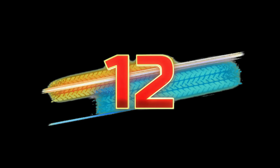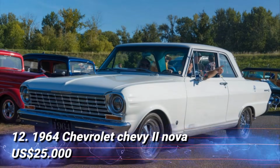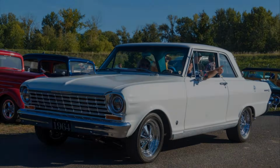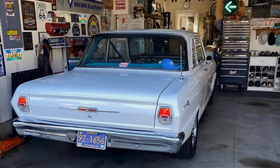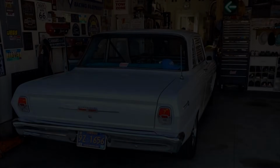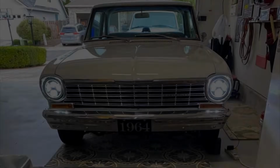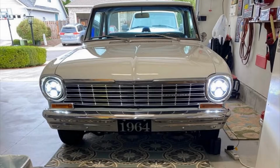Number 12. This 1964 Chevrolet Chevy 2 Nova sedan, offered at $25,000 and located in Gresham, Oregon, is presented as a well-built and thoughtfully upgraded classic that blends early Nova simplicity with strong modern performance and drivability. The seller positions this car as an adult-driven example that has been enjoyed responsibly rather than abused, and it shows in the overall balance of upgrades and condition.